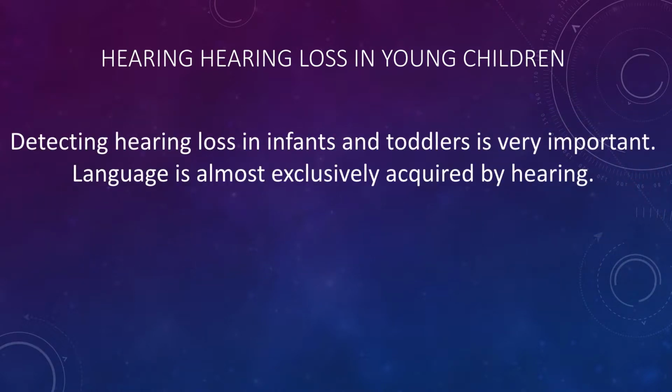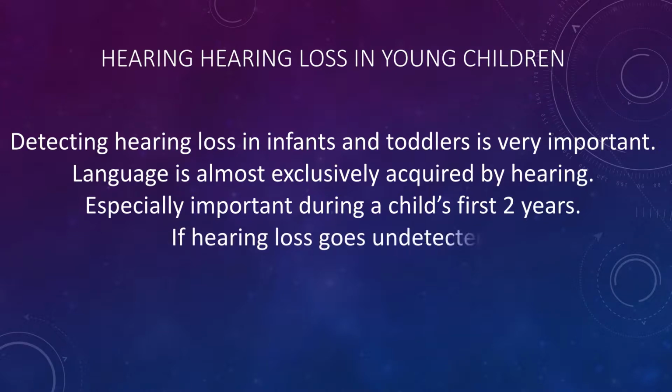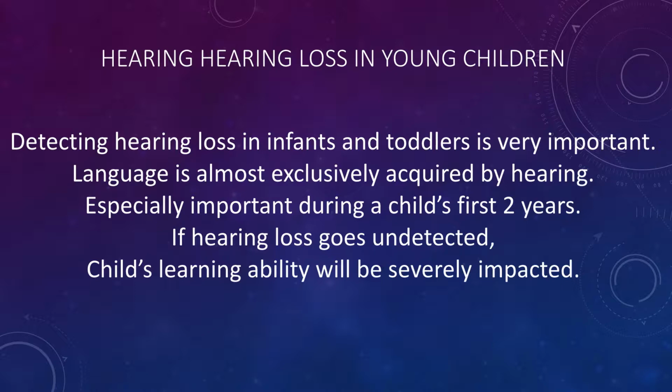Detecting hearing loss in infants and toddlers is very important because language is almost exclusively acquired by hearing. This is especially important during a child's first 2 years of life. If hearing loss goes undetected for too long, a child's learning ability will be severely impacted.